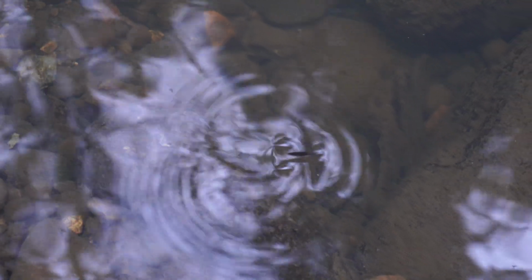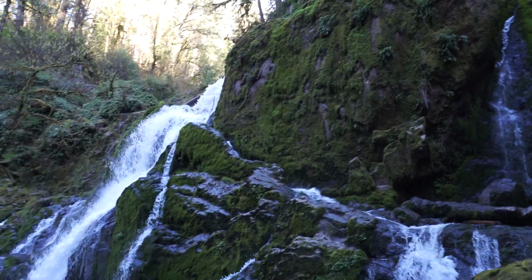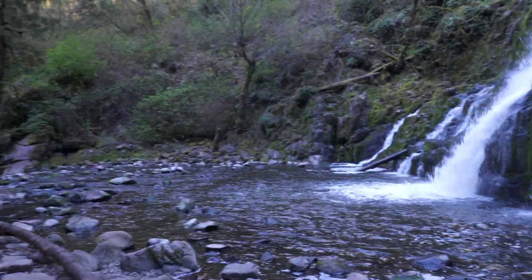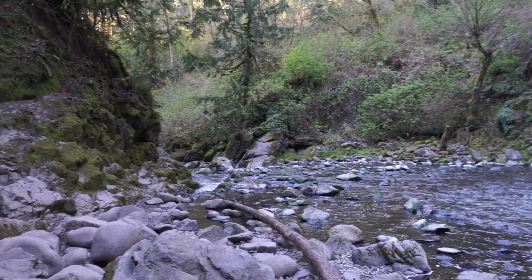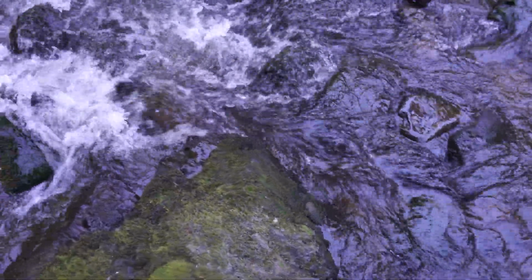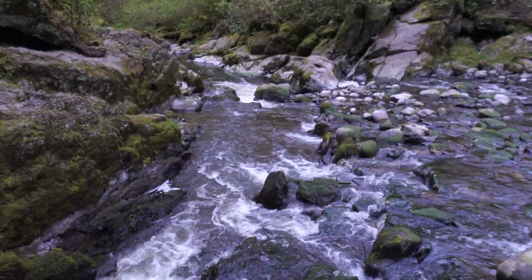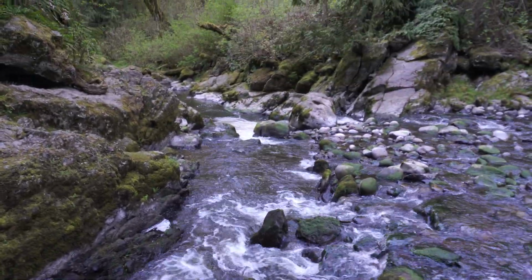That is a water strider. Just cruising along in this little pool. Well, that's it for the lower falls. Let's move on to the next one.